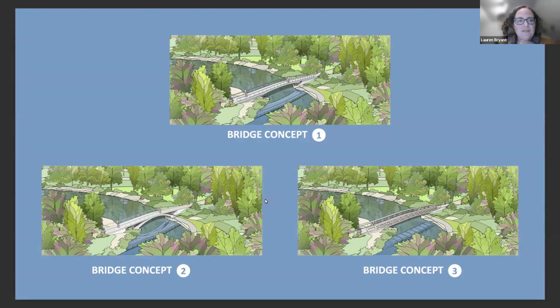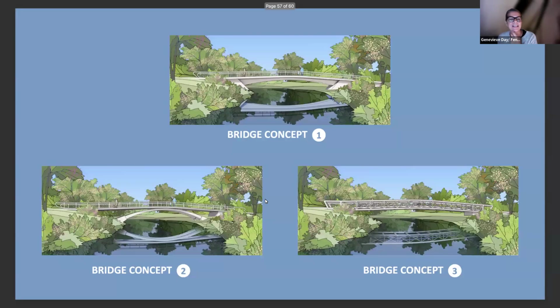Comments. Genevieve, are you able to unmute? Hi, yes, can you hear me? Yes, we can. Hi, can you go back to the other slide that has the three concepts? Yeah, I think that one.